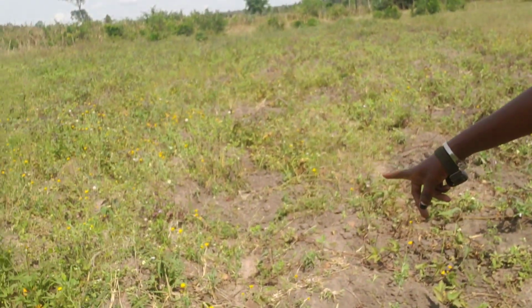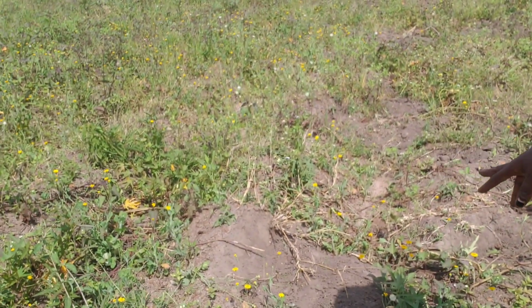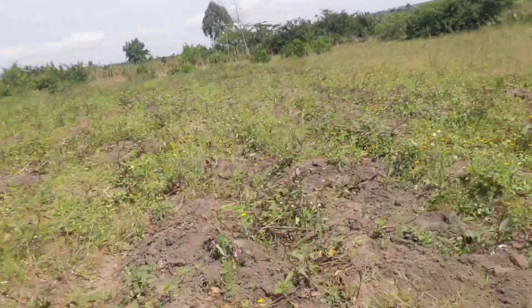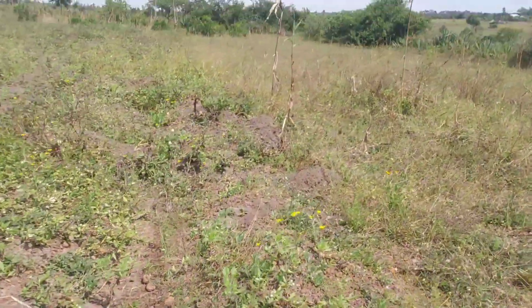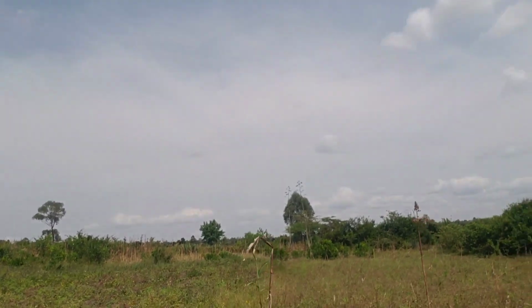So look at this. These are sweet potatoes. They're ready for harvesting. I think someone was trying to see if they are potatoes. Look at that. Yeah, they tried to remove potatoes. Does that mean they were there? They are harvesting.